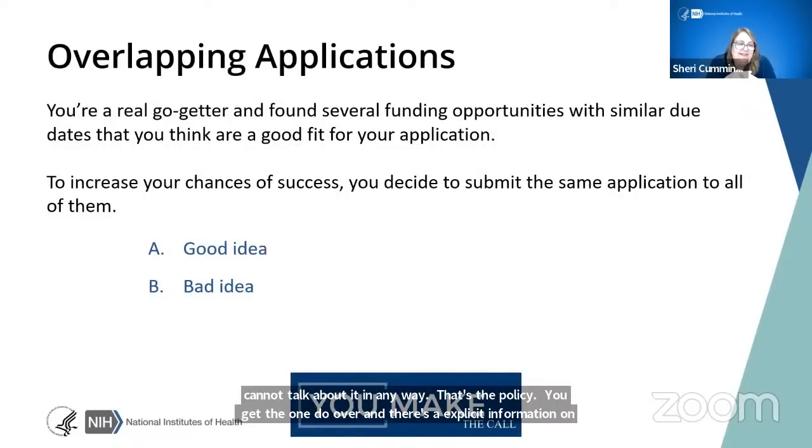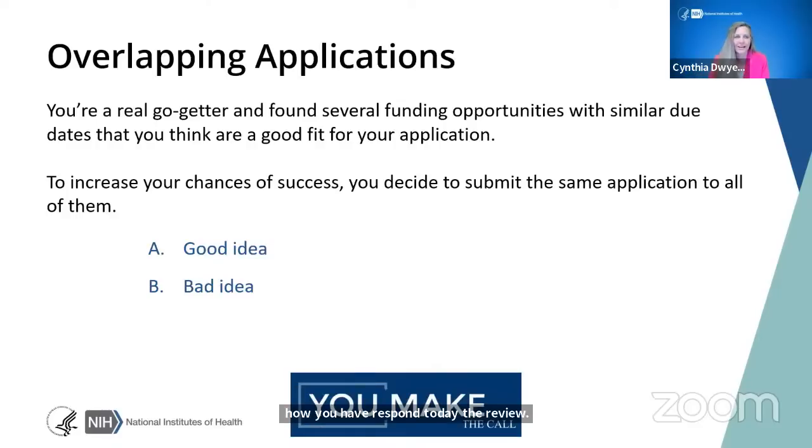Overlapping applications. So you're a real go-getter, and I can already tell that our audience are this way, but you've found several funding opportunities with similar due dates that you think are a good fit for your application. To increase your chances of success, you decide to submit the same application to all of them. Is this a good idea or is this a bad idea? You make the call. All right, we're going to give them about 5 seconds for this one. So make a quick decision. Is it A, good, or B, bad?